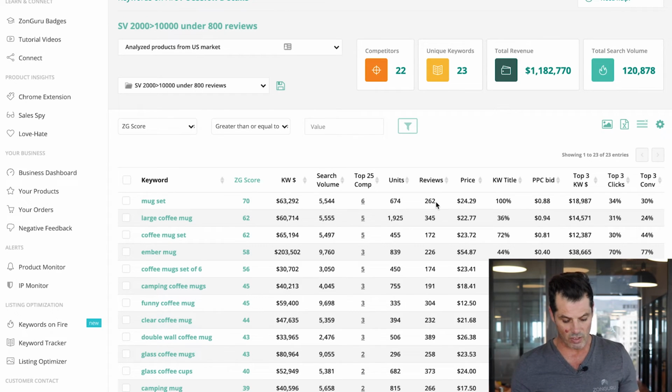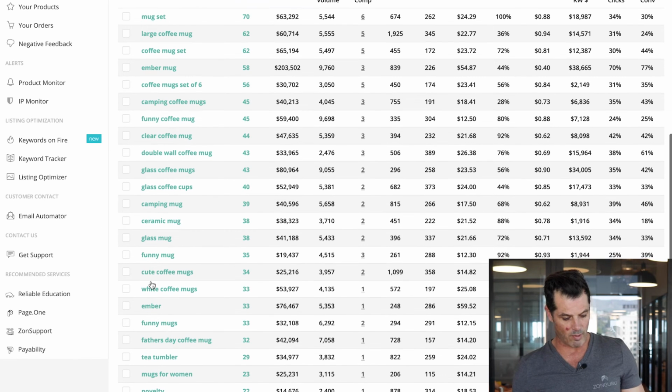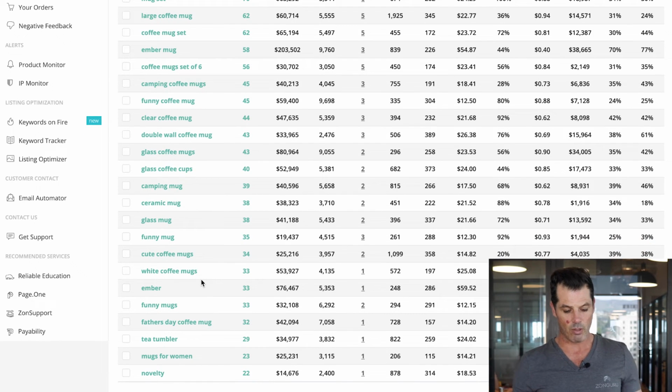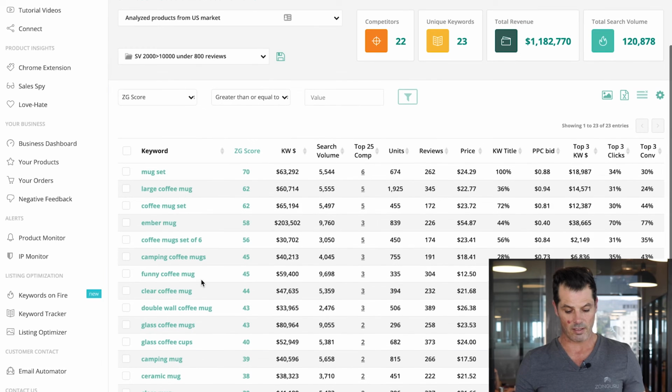And these will start to give you some of those really cool long tail keywords: camping coffee mugs, glass coffee mugs, ceramic mug, cute coffee mugs if you're cute, or white coffee mugs. So these are much more intent driven keywords that will really convert, that have good volume but low competition. And then I would take these and put them into my listing as a second piece.